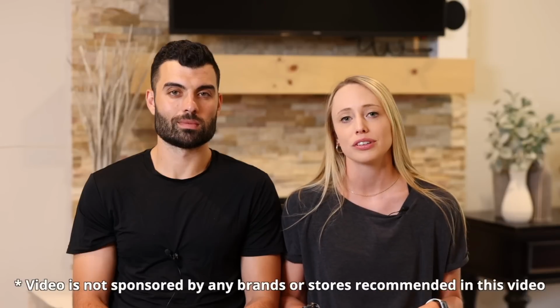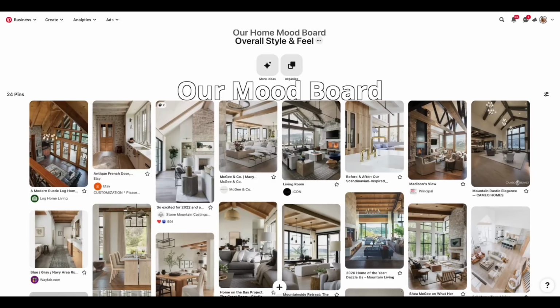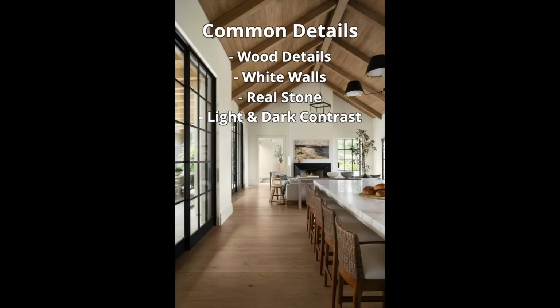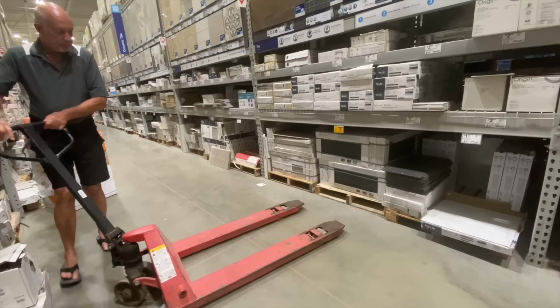Before you go shopping for selections, make sure you have some kind of vision of what you're looking for, whether that's a mood board, some inspiration pictures, overall just a vibe of what you're looking for. Otherwise, you will completely overwhelm yourself with the amount of options there are to choose from.